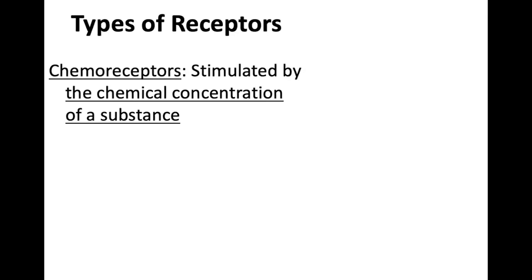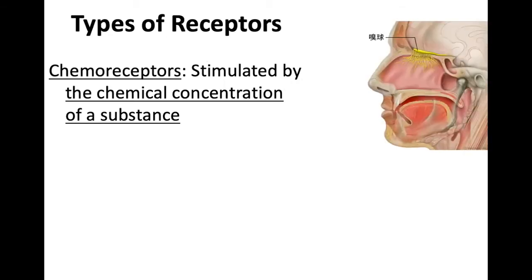The first kind of sensory receptor that we're going to talk about is a chemoreceptor. This is actually the type that we talked about last chapter, where they picked up neurotransmitters, and neurotransmitters are a type of chemical. That's what chemo refers to. But not all chemoreceptors pick up neurotransmitters, but they all are stimulated by a chemical concentration of a substance, like the air you breathe or the food that you taste. You have chemical receptors picking that up.